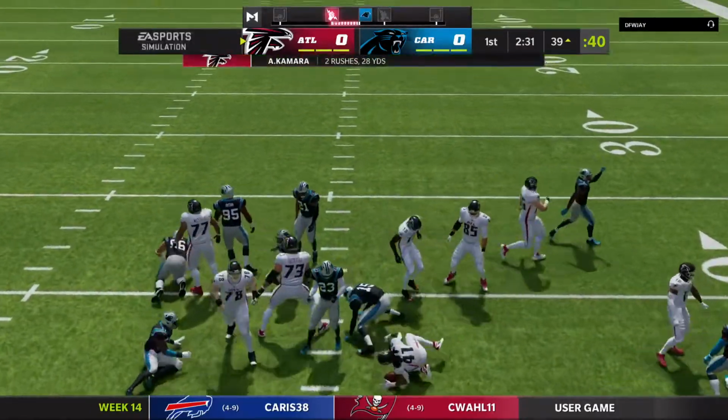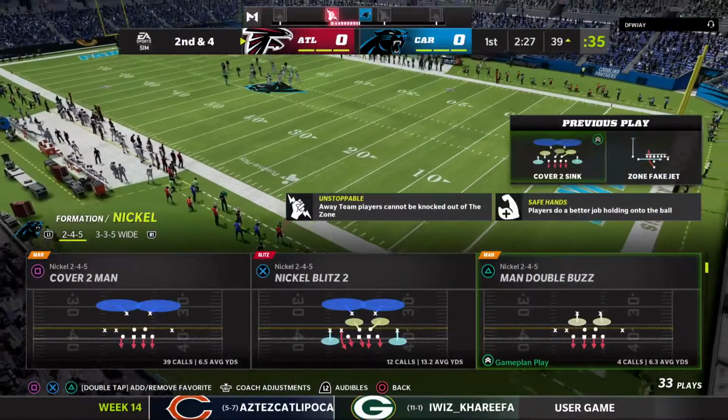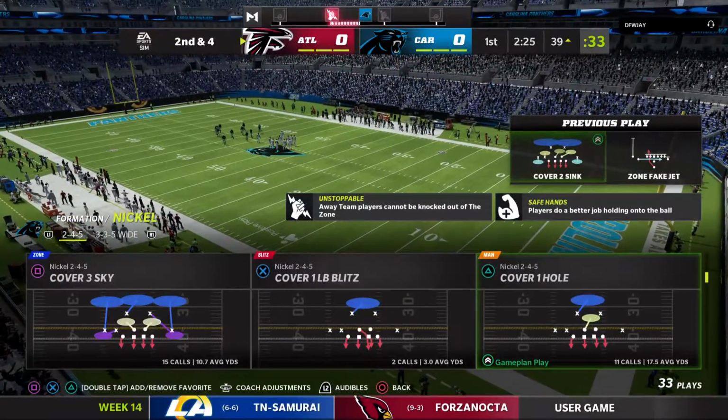A bit of an opening there on the first down run as they get this forward for about 6 yards. A quick burst there, and he nicely bit off a pretty decent gain.